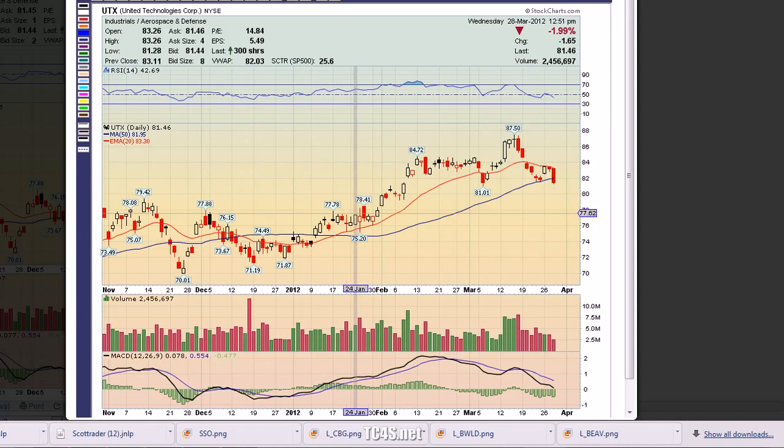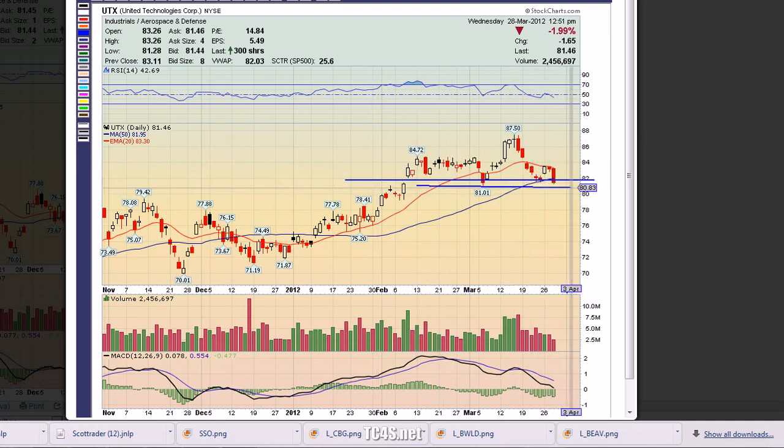Let's move on to UTX. This is a trade that we did here at the Art of Trading a few days ago, and I took the trade because I saw that the stock made a new high here, and it came pulling back down for several days in a row. 1, 2, 3, 4, 5, 6 days in a row it pulled back. So we bought it here around the 82 area with a stop loss at 81. I put a stop loss right below the support level here at 81. Bought at 82, stop at 81.